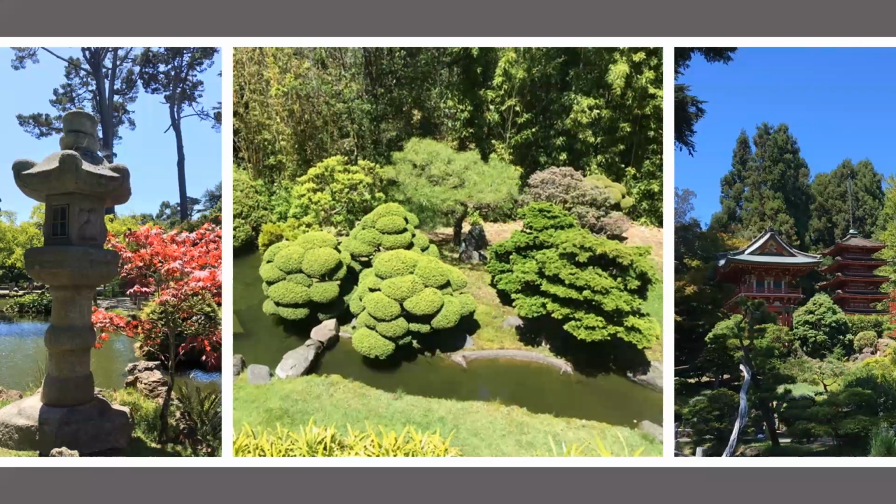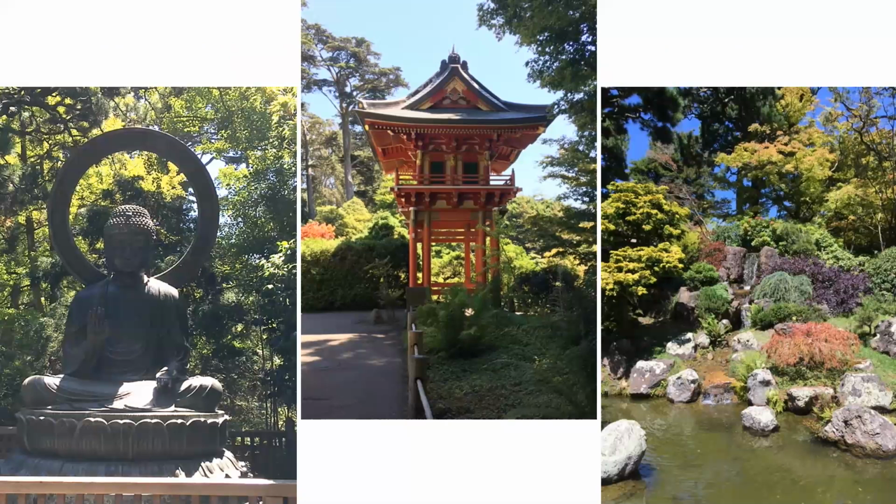The Japanese tea garden is one of the most popular places to visit here. It was built as part of the 1894 World's Fair and is the oldest public Japanese garden in the United States. This garden's many paths, ponds, and the tea house feature plants and trees pruned and arranged in a Japanese style. It is 3 acres of sculptures and structures influenced by Buddhist and Shinto religious beliefs, as well as many elements of water and rock to create a calming landscape designed to slow people down.